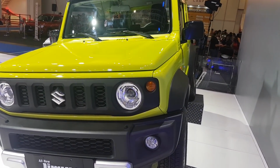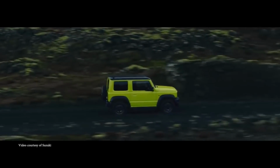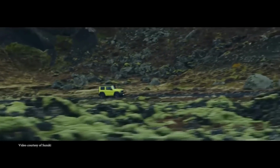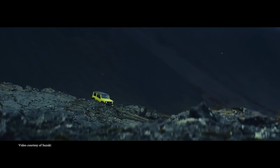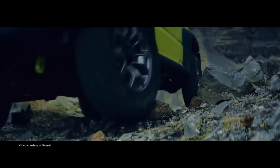It is less spacious, less practical, it doesn't have a lot of electronic gizmos, it's probably less comfortable as well, but it's a better off-roader, and if you like boxy, retro-looking vehicles and you can't afford the G-Wagon, there isn't really a lot of options.